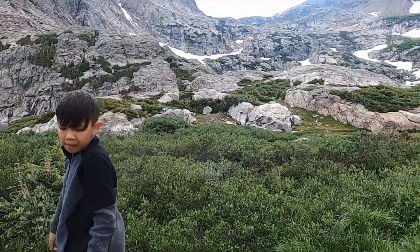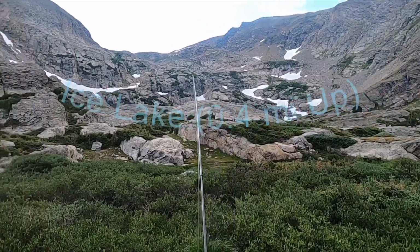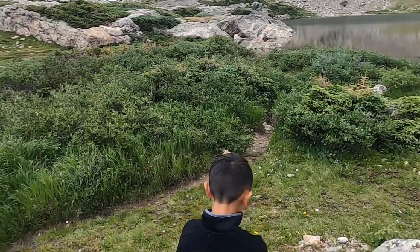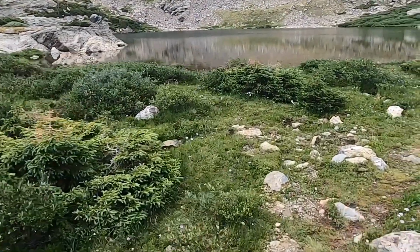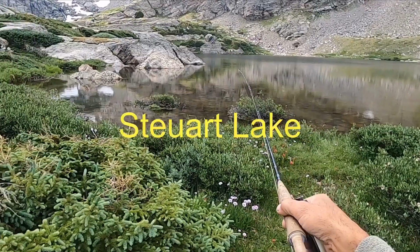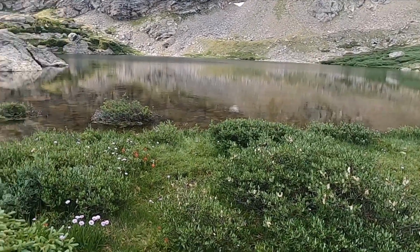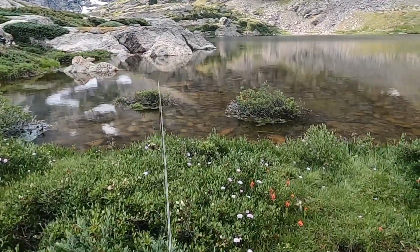All right, we're up here. There's quite a few more ridges to get up to that upper lake, which we're not going to go to this evening, because it's already getting kind of late. We've seen some risers up here. Let me go look at this lake here. There's a riser. There's a riser. There's a riser. Oh, there's one right in front of us.